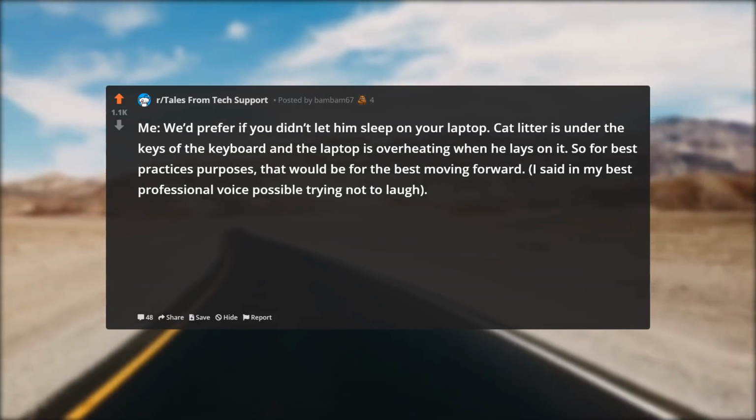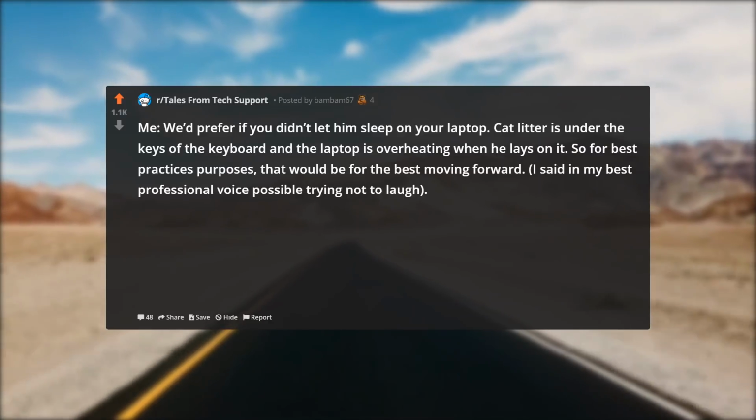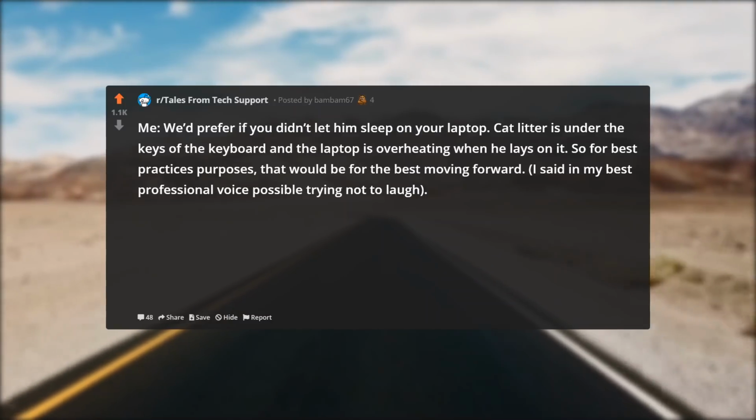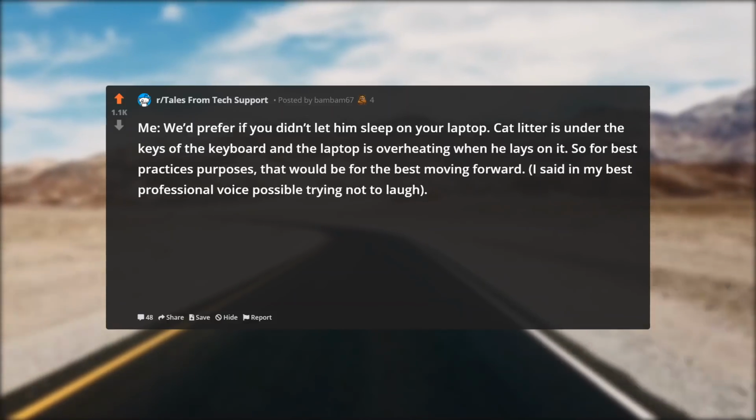Me: We'd prefer if you didn't let him sleep on your laptop. Cat litter is under the keys of the keyboard and the laptop is overheating when he lays on it. So for best practices purposes, that would be for the best moving forward. I said in my best professional voice possible, trying not to laugh.